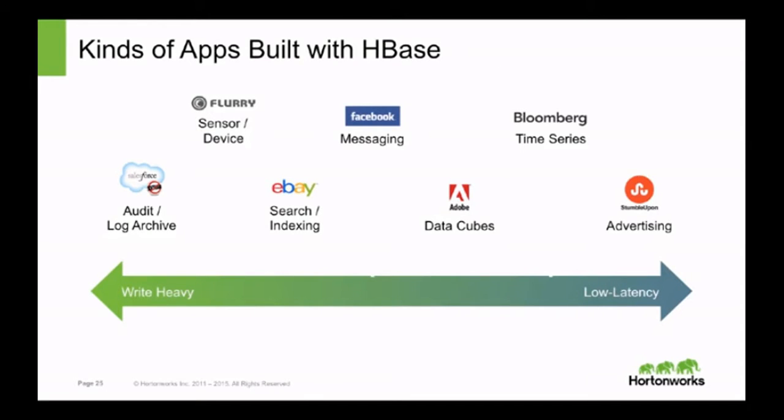So what kind of applications are leveraging HBase in the market? At Salesforce, they have built a write-heavy application focused on audit and log archive. And at eBay, HBase is leveraged for search and indexing needs. At Facebook, they are building messaging applications, and Bloomberg leverages it for time series analytics.